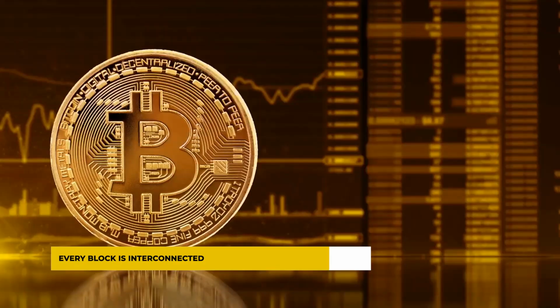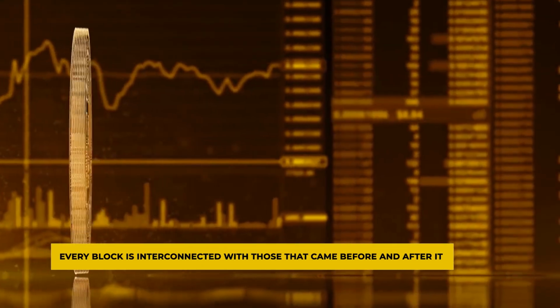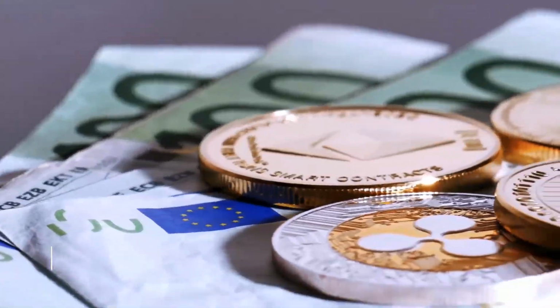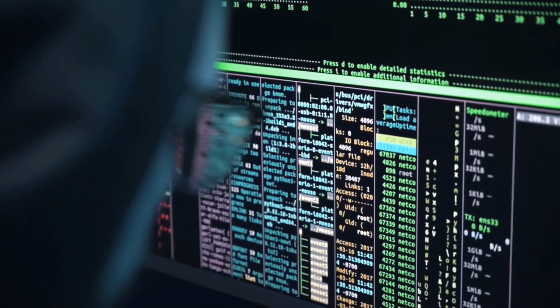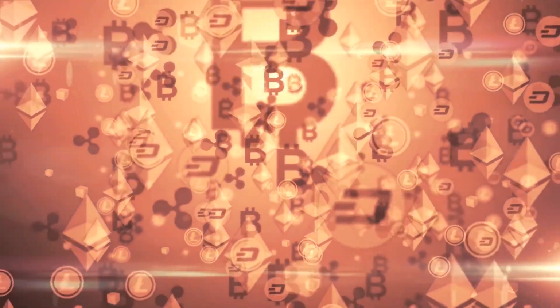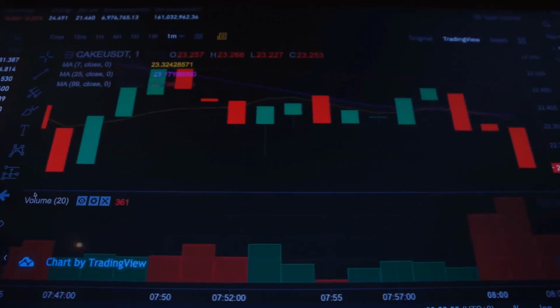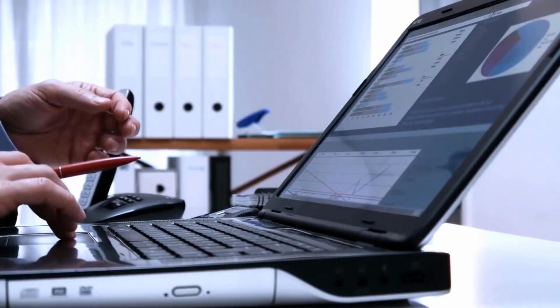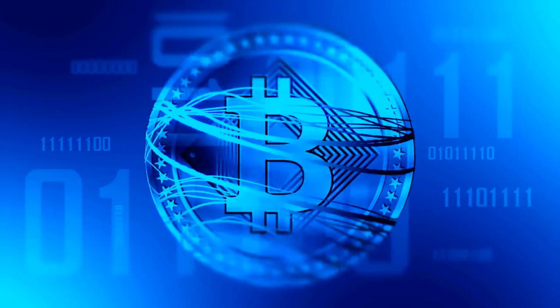Every block is interconnected with those that came before and after it. As an asset is moved from one location to another or ownership changes, these blocks create a chain of data. The blocks link securely together to prevent any blocks from being altered or a block from being introduced between two existing blocks, and the blocks certify the precise timings and order of transactions.